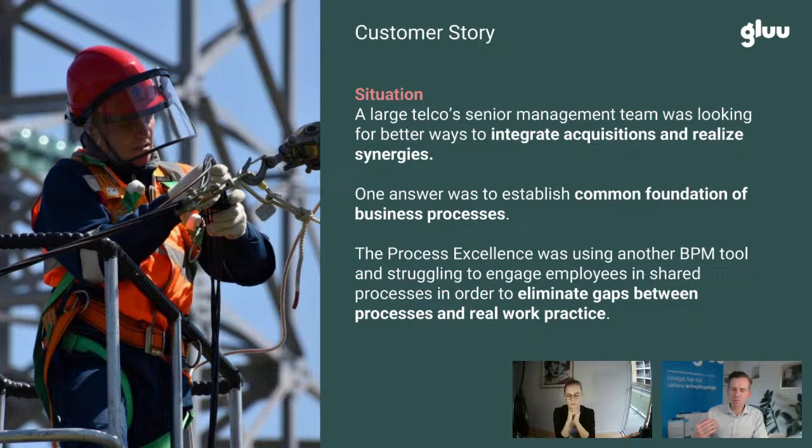Everybody always had to do it all over again. And then the whole point of having the common processes wasn't really there. So they realized that to do this, to make this foundation, they needed a different approach, and that's when we were found in a selection process, and we started a journey.